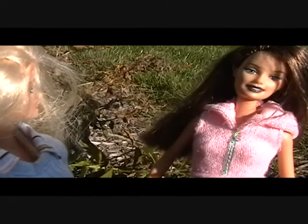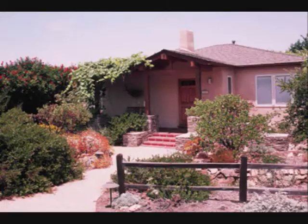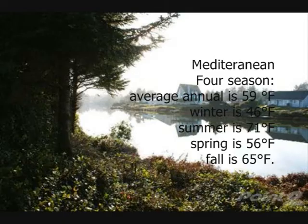I heard you mention the Mediterranean before. What's the difference? Well, Mediterranean chaparrals are quite different. They have nocturnal animals, four season shrubs, but humans love them just as well.